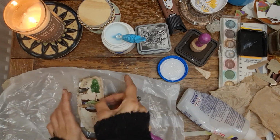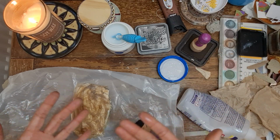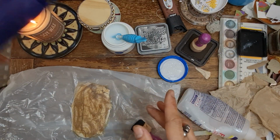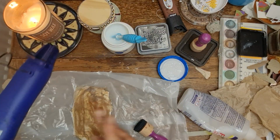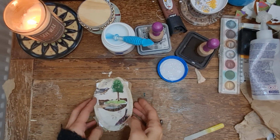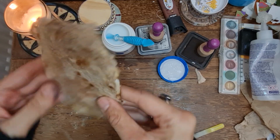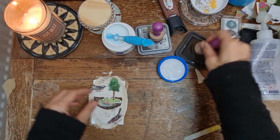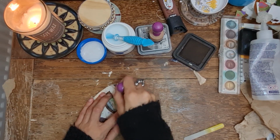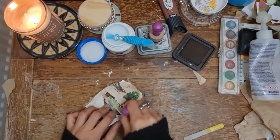Let's see what the other side looks like. It's drying a bit, but not enough. I'm just going to pause the video and use my heat tool to see if this dries a bit faster. Okay, give me a moment. So we're back. The back is dry now. Just blasted it with a heat gun. I'm just going to go in with the Vintage Photo for distressing this as well, the front of this note card.